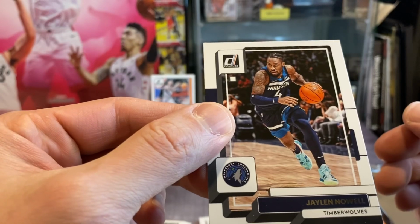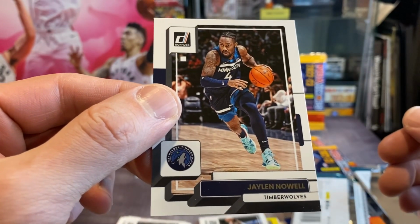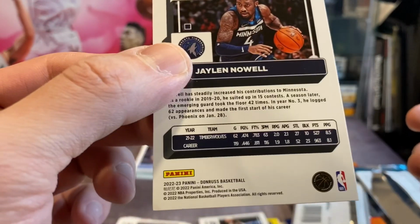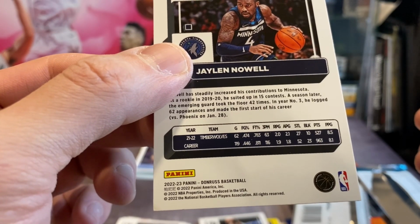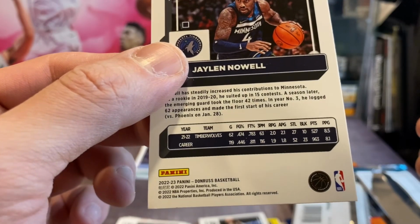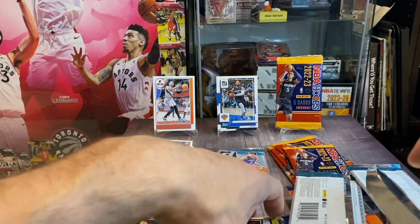And then we've got Jalen Noel. Jalen Noel. Not very familiar with this guy. Any stats on these cards? 47%, 21, 22, 53%. Yeah, I mean, decent. Nothing wrong with them, but nothing special. So, Jalen Noel, last of that pack.